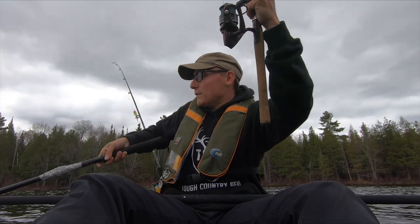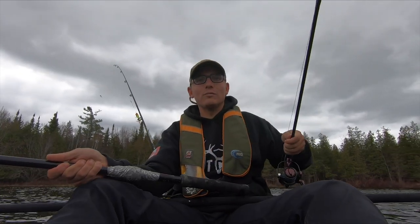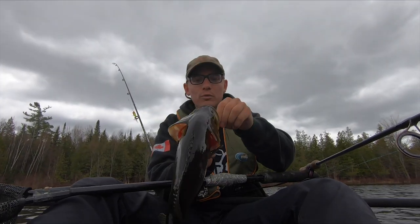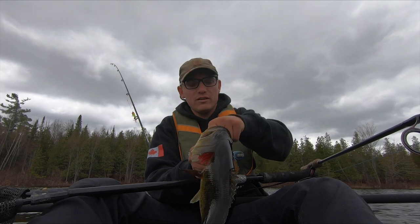Oh my God, it's a big bass. Oh my God, it's a big old largemouth bass. This is out of season, so you can't be targeting these, but that's a big old largemouth bass on the spoon. He clobbered a pike spoon, this fish.